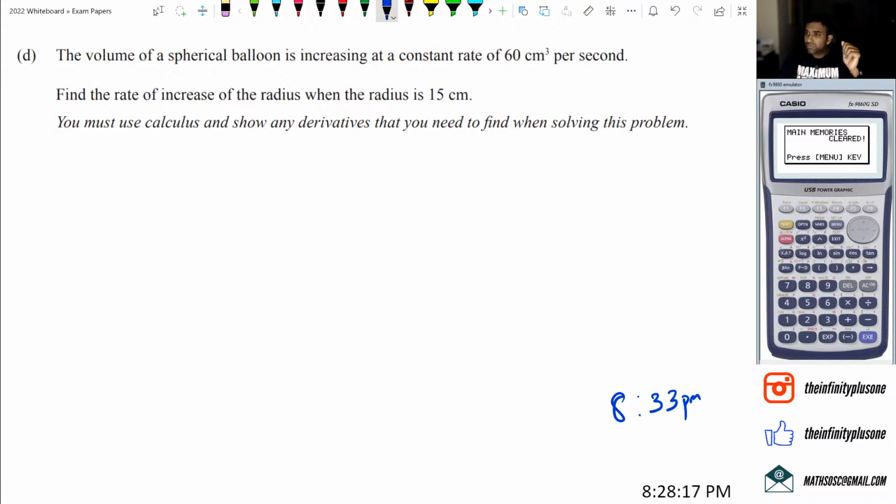Equation for a sphere, 4/3 pi r cubed, I think. Yeah, there we go, 4/3 pi r cubed. Your equation for a sphere. By the way, it is given in your formula sheet as well. If you do forget it, which happens, I always get confused with the cone and the sphere.